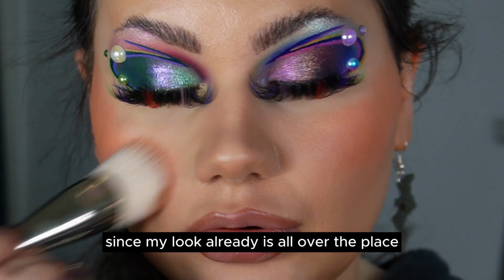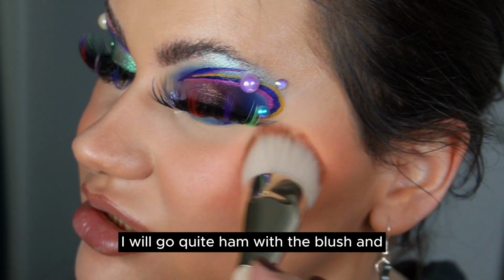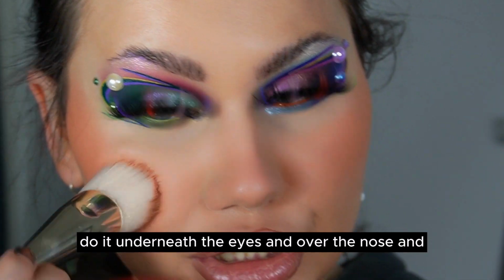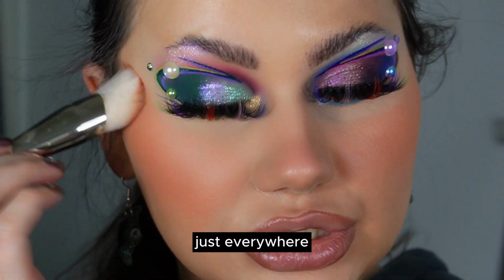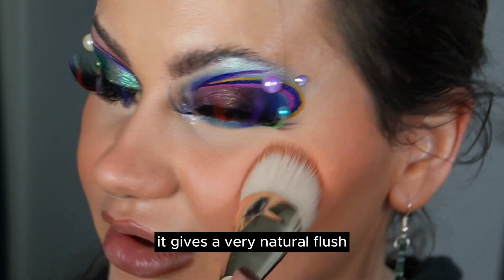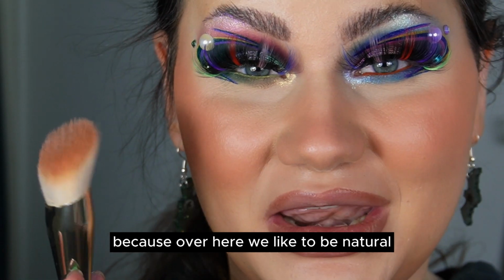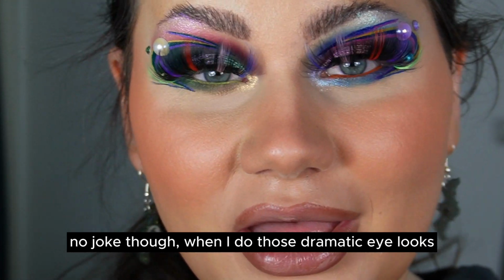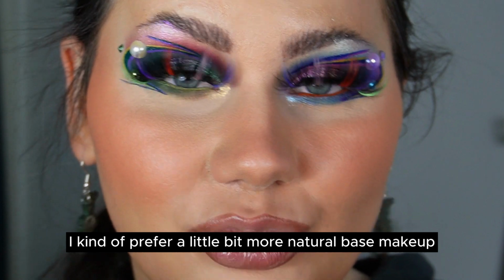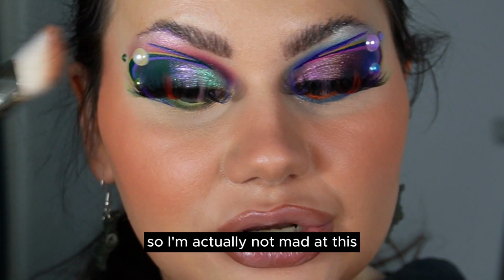Okay, since my look already is all over the place, I will go quite ham with the blush and do it underneath the eyes and over the nose and just everywhere. It gives a very natural flush, because over here we like to be natural. No joke though, when I do those dramatic eye looks, I kind of prefer a little bit more natural base makeup. So I'm actually not mad at this at all.